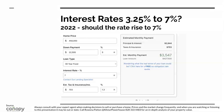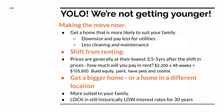Obviously, the median house price in Buncombe County is in the mid-4s, so this is representative of a median-priced home. For many people, it's going to go up $1,000 a month. That is substantial. Obviously, it's more than we're seeing in the increase in gas prices and grocery prices right now. We're going to talk about that in a second.